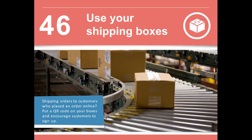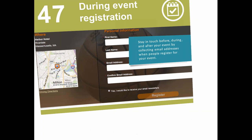If you are regularly shipping product out, use your shipping boxes. There is so much real estate on that box. Take advantage of it. Use it to promote your products and services. Put a QR code on your boxes and encourage customers to sign up to join your list.